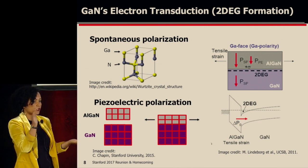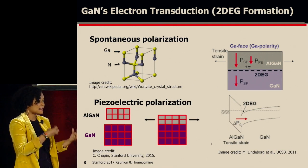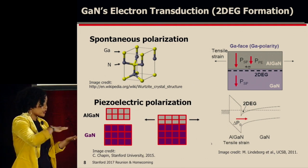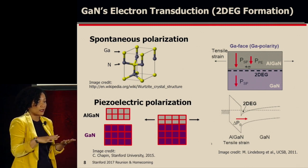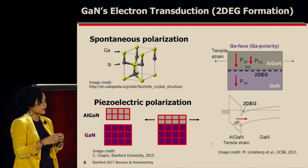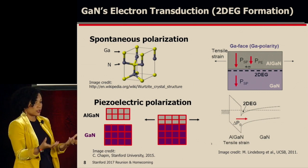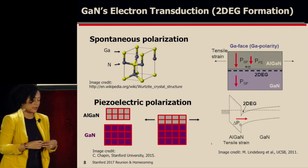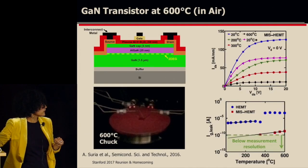It's through the generation of this composite material that forms a quantum well, a high density of electrons. The sheet of electrons, you can think of it as just a 1D sheet of electrons flowing through this composite material, and then we can modulate it through the implementation of a source, gate, or drain, just as you would with your silicon-based transistor. So it's a slightly different technology.